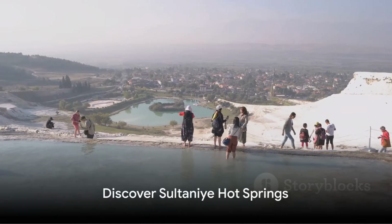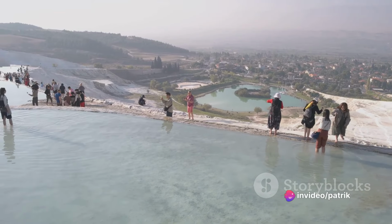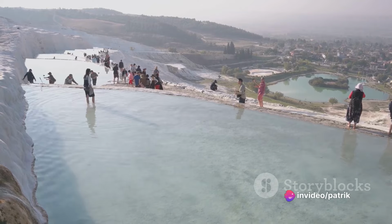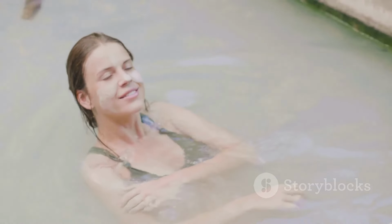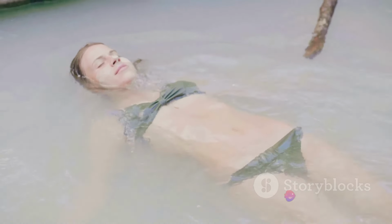At number 7, relax and rejuvenate at the Sultaniye Hot Springs. Nestled amidst rolling hills and lush greenery, the Sultaniye Hot Springs are a true gem of Dalaman. The hot springs are renowned for their therapeutic properties, with mineral-rich waters believed to alleviate a plethora of health issues, from skin conditions to rheumatic diseases.